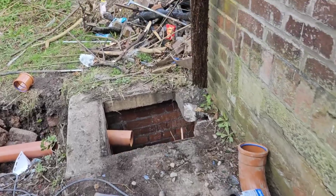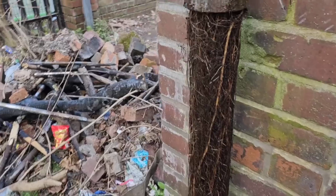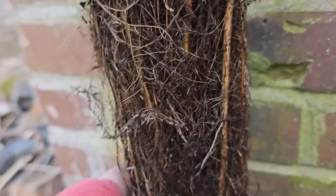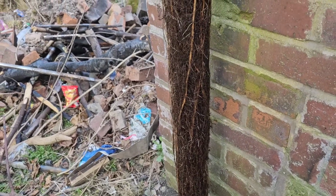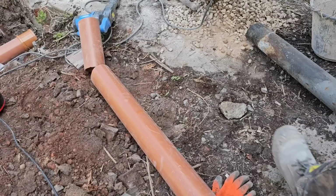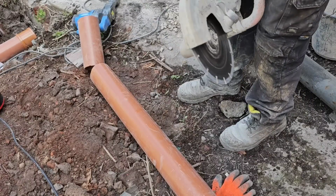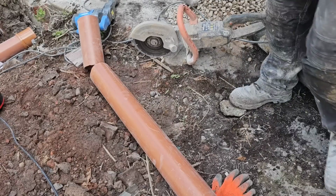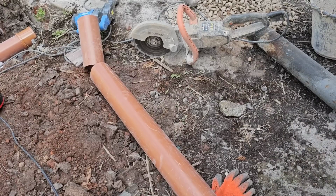So I've just taken that section of pipe out, and there you go, guys. How's that for a nice thick root formation? All right, John. Aye. So that's the root formation.